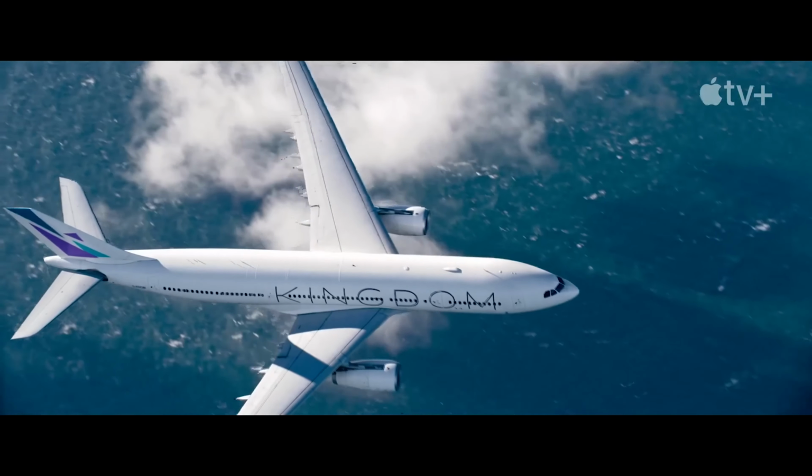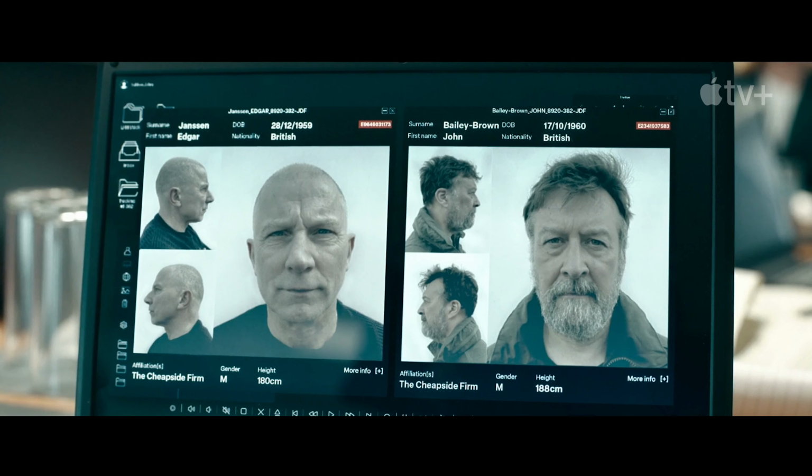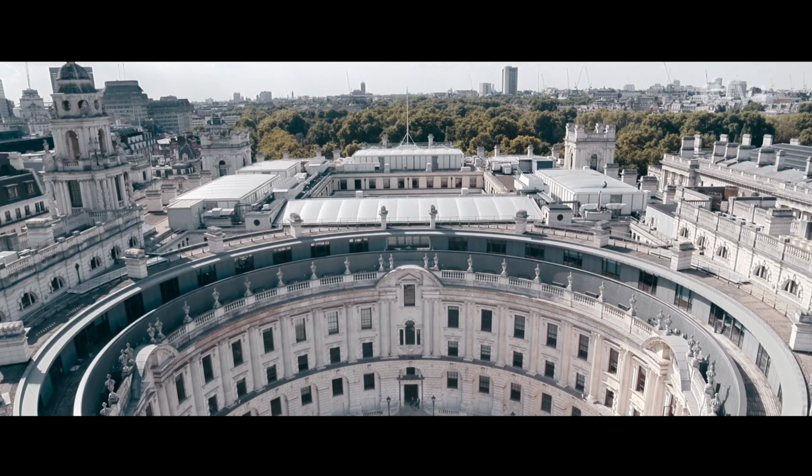Five passengers on that plane do not exist. It's a network running all across Europe.